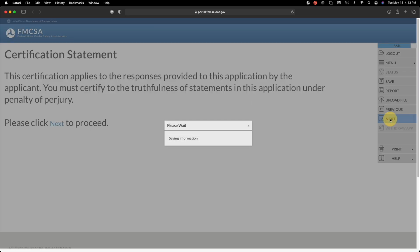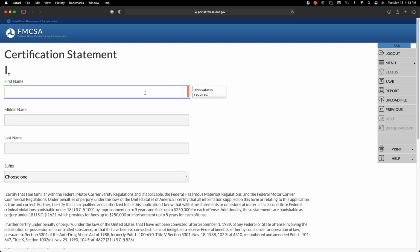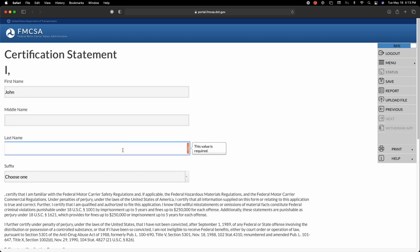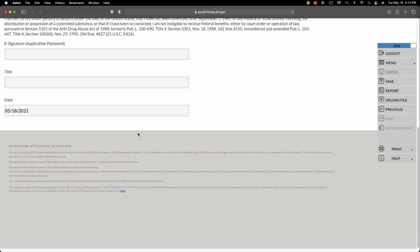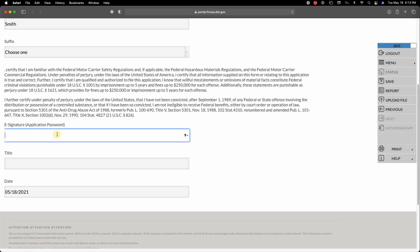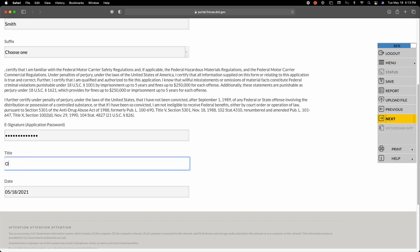Certification statement. I, John Smith, no suffix. E-signature. Application password. Remember how I said save that password from the beginning? You already need it again. Hope you wrote it down. Title: Owner. Today's date. Sweet.